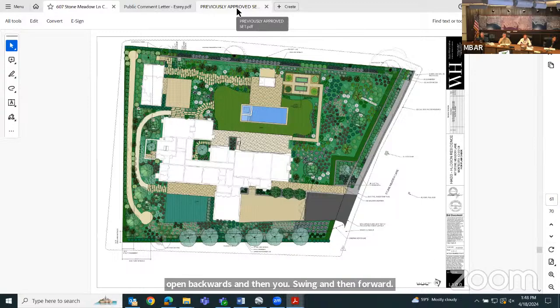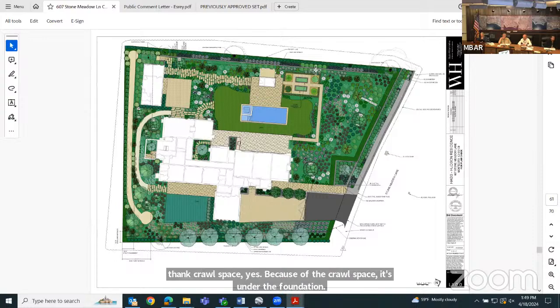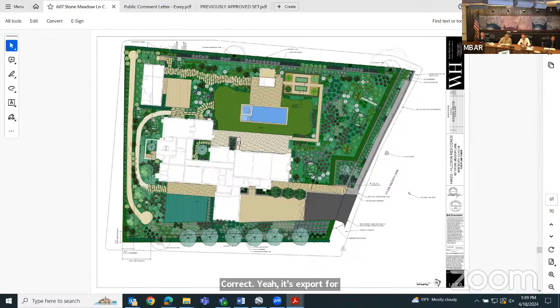And then you had a lot of cut and fill, and is that because you've got the underfloor area? Is that what the numbers are from? What's the large numbers of cut and fill I see here? Correct. That's because of the basement. Yes, the crawl space, yes. It's under the foundation. It looked like your red line on your sections was not far from what the new grades were. Correct. Yeah, it's export for foundation and crawl space. That was it. Thank you. And I have no questions.